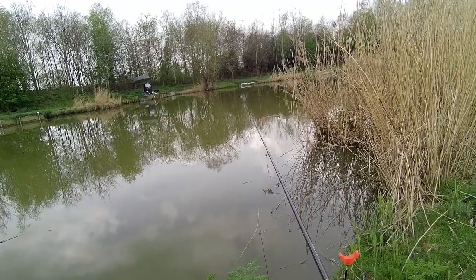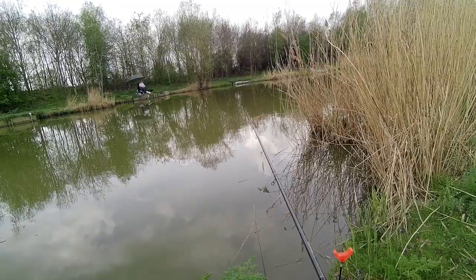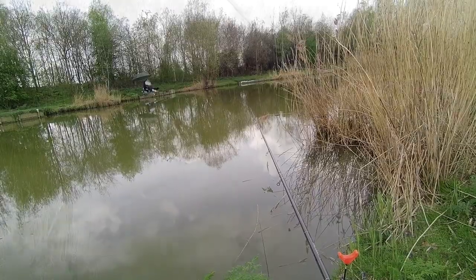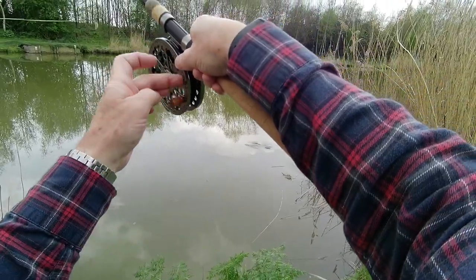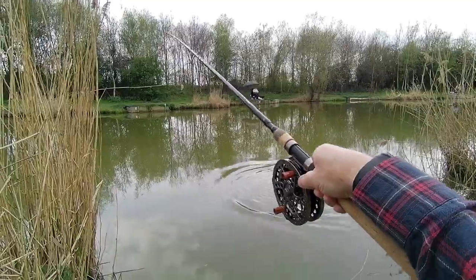So we're back fishing again after about a quarter of an hour hiatus. Still getting these little bobs and things that don't come to anything. But, well, I'm definitely into something now. Just trying to get in the reeds. It's just a small carp, but it's having a go.